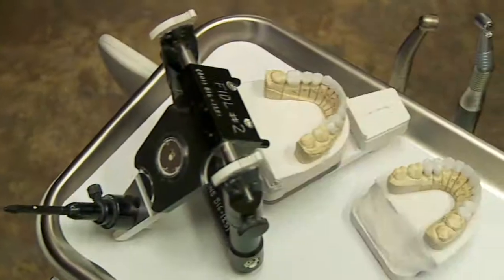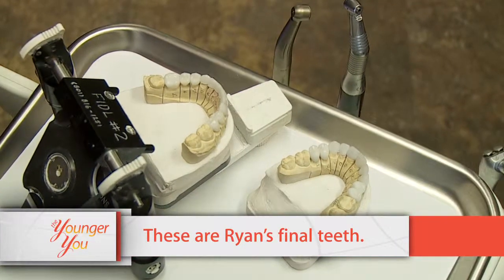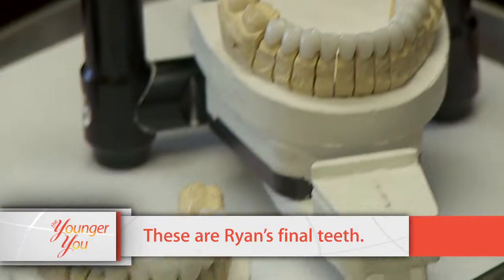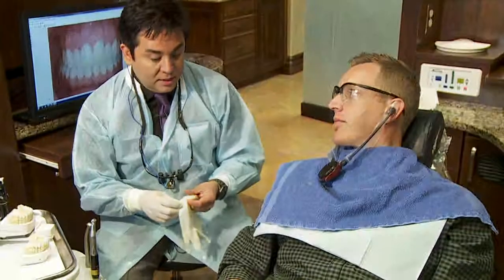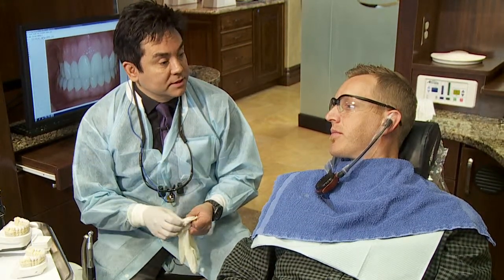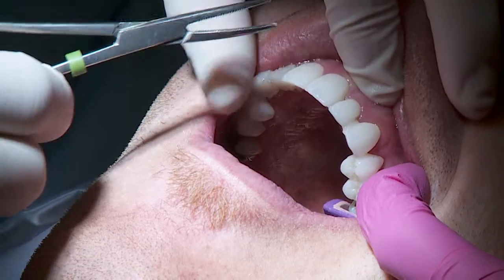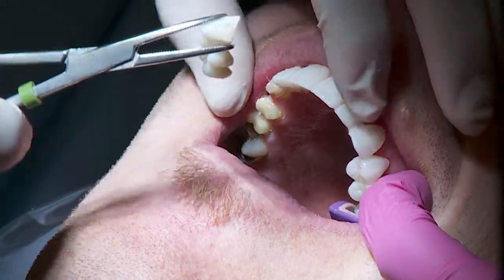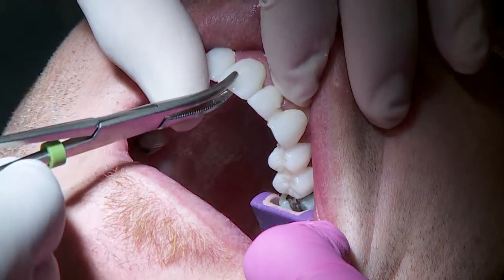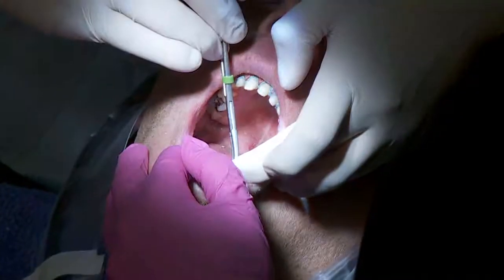This is the big day for you. Yes, it is. Okay, yeah. Well, these are the real ones. We're going to take the temporaries off, and then we'll try in the real teeth, see how they feel, and then if everything is a go, we place them. Yep. So Ryan's gums look really great. That's a key part, having the patient be really compliant with the home care.